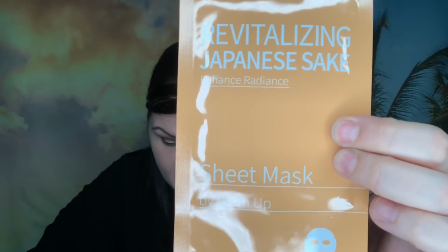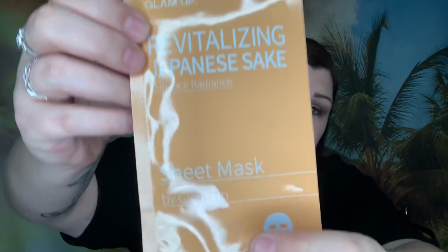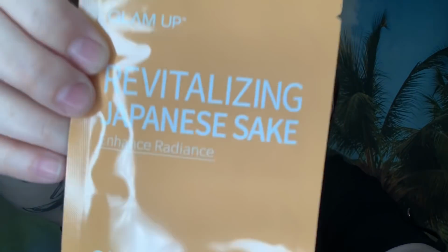Okay. Glam Up Revitalized Japanese Sake Enhance Radiance Sheet Mask. So here is a sheet mask valued at $2.79. I love sheet masks, so I won't ever complain, but we got a sheet mask. That's the best thing in this box so far. And I know that's not valued at $35.